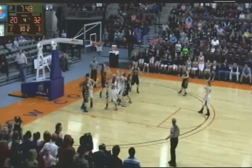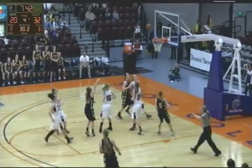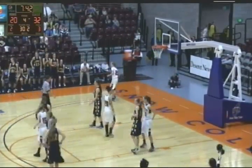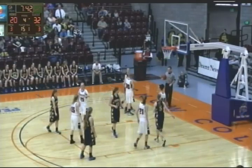Peyton Torgerson finds a lane, drives in, right side, blocked again by Enterprise. Josie Mitchell, now Enterprise in transition. Reber in the paint, shot, foul. Shot no good. They're going to call the foul down. It's going to be on Sid Johnson, her first.